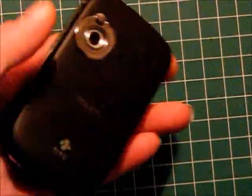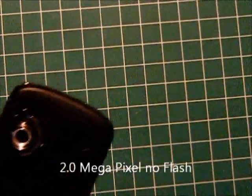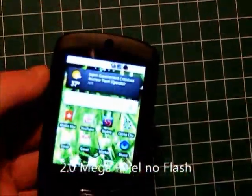The phone itself is pretty small. It would definitely fit in your shirt pocket. It's got a camera. The camera isn't very good. I'll be honest with you. It just does a horrible job with lighting. I'm sure it does a fine job outside. I haven't tried it outside, but it's not a fantastic camera.